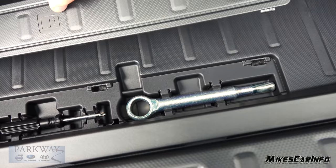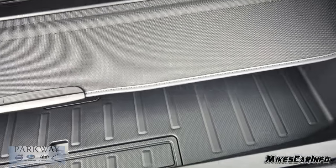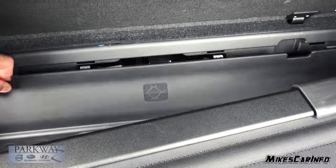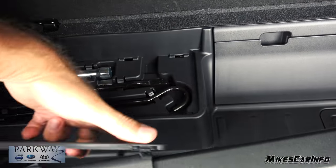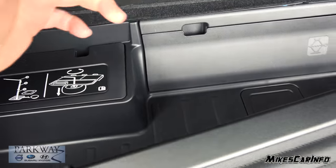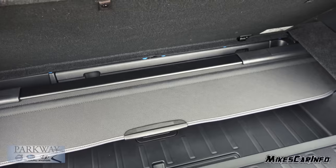Under here is some tools and your hook. Under here is your jack. And under here is more tools, plus the little compartments here. And your spare tire is underneath the vehicle.